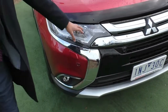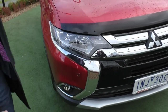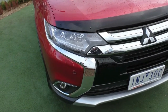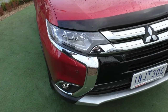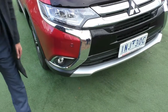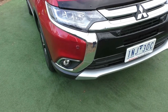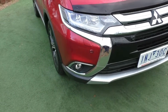The headlights in the Exceed do get your HIDs with the projector beam in there, which does give you a very clear beam of light. We've also got the daytime running lamp underneath the headlamp, which does give it the elegance, but it also helps you be seen, especially in low light conditions. Now, on the front here, you do get the front ultrasonic sensors. You've also got headlight washers there, being the Exceed model, so if your headlights do get foggy or dusty, it can spray them and clean them. Down the bottom there, you have also got the fog lights fitted to cover you in foggy conditions.